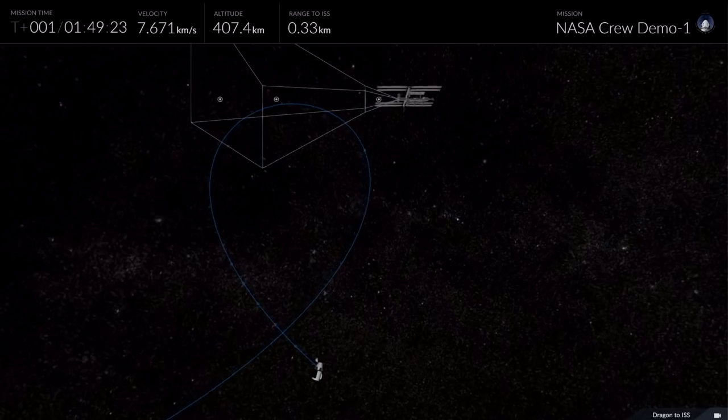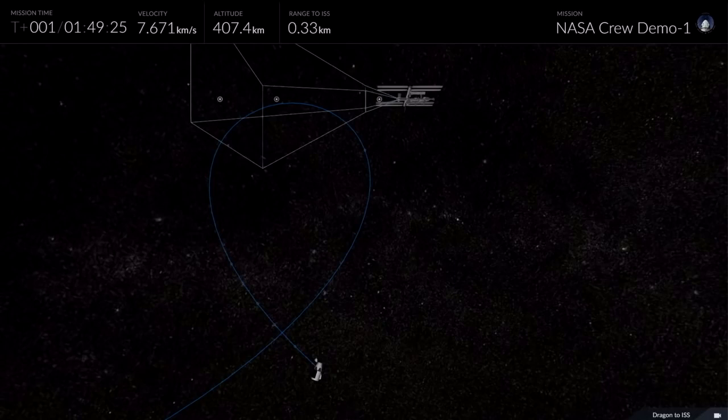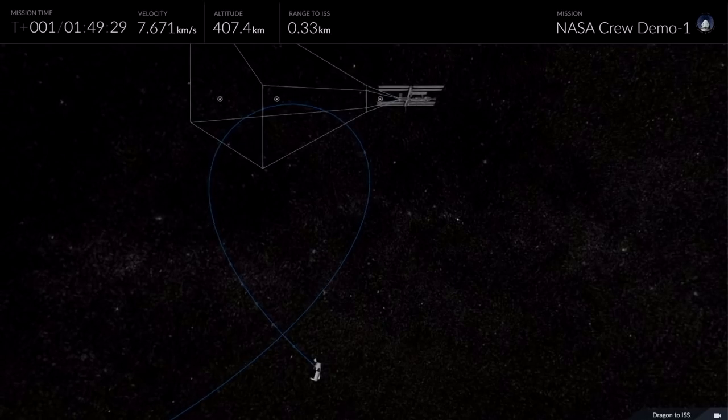However, Dragon is going to fire its thrusters to change that ever so slightly as it gets closer to waypoint 1. And you can see waypoint 1 is actually there are 2 gray dots just to the left of the International Space Station within those gray lines. You can see that blue line is intersecting waypoint 1, and we're getting closer to it.